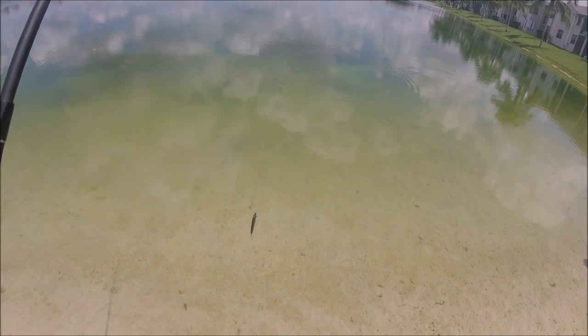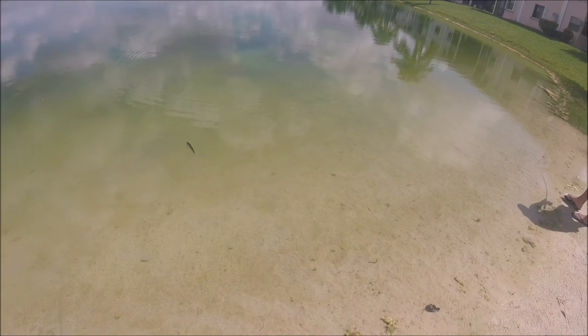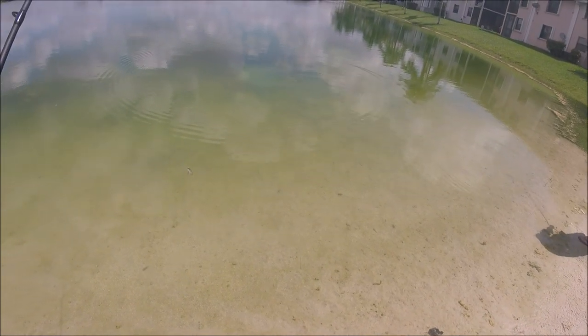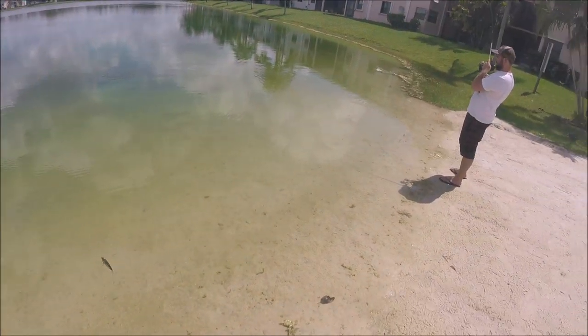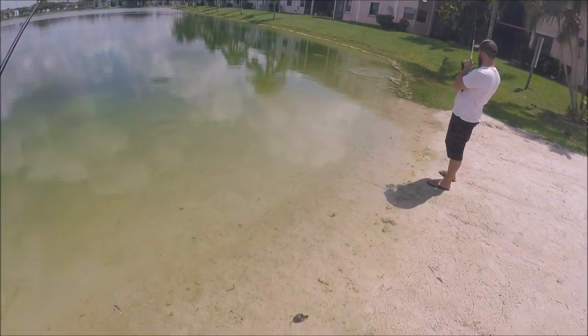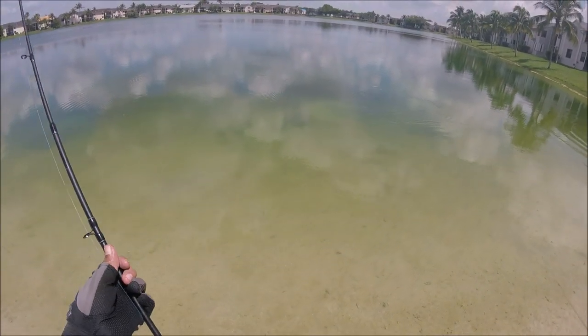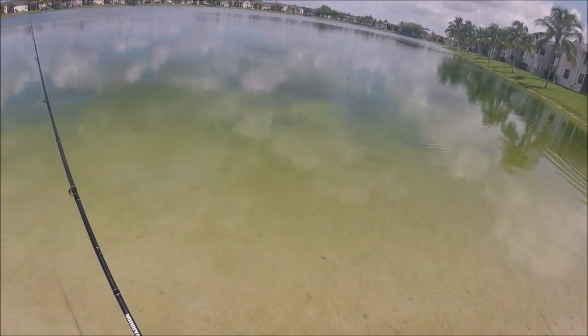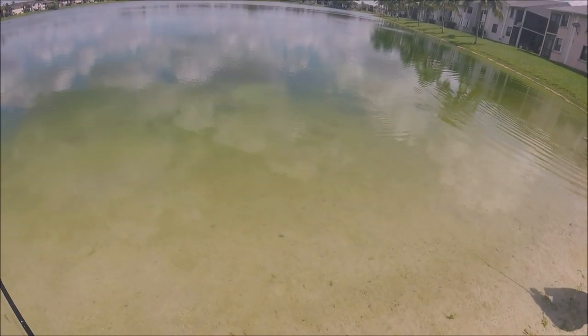Hey, you might have him. I think you got him. Yep, got him. Oh, look at that, you saw that? I think they're a little stronger than the peacocks. So they get sideways like a jack. Yeah.